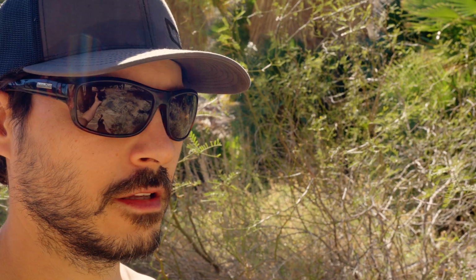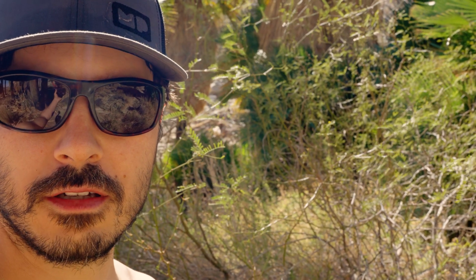This twisting tree here behind me, looks more like a bush, is Tarote. And this is the only place that it is found north of Mexico.